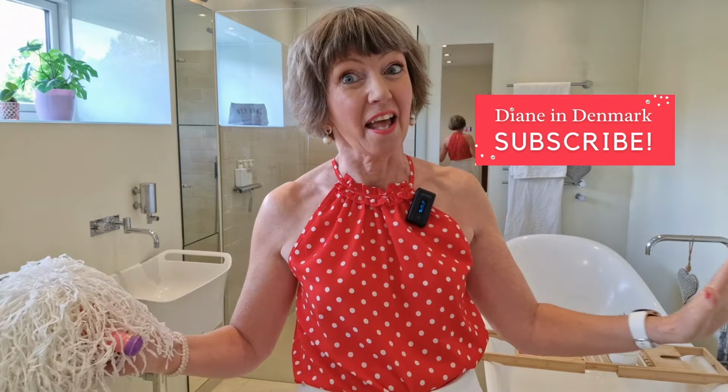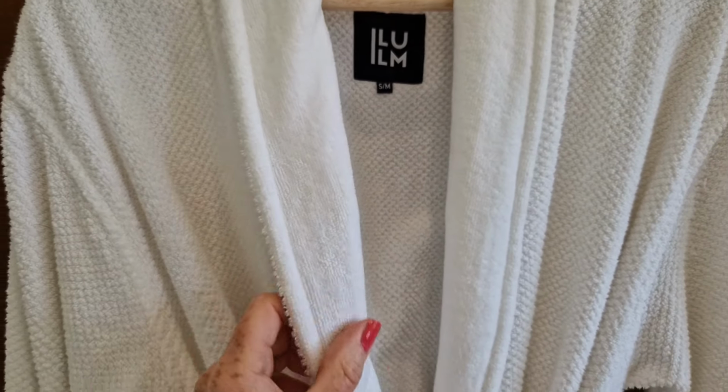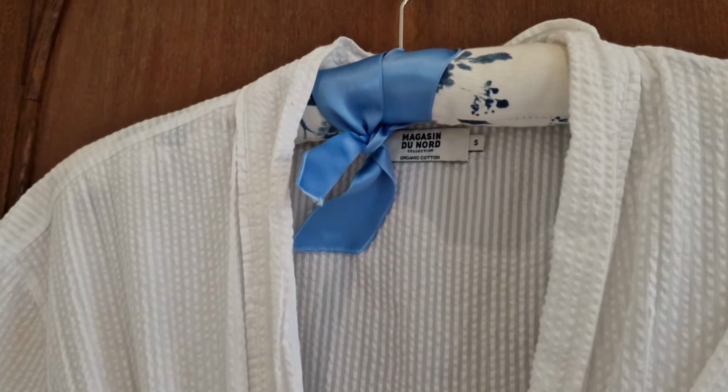Today we are in the bathroom, we're getting summer ready, 5 simple steps. Number 1, we are going seasonal, and remember these tips, you can use them if you're in the southern hemisphere moving into winter. I have my big, thick, luxurious bathrobe in the winter, and in the summer I swap that over for my light cotton one.